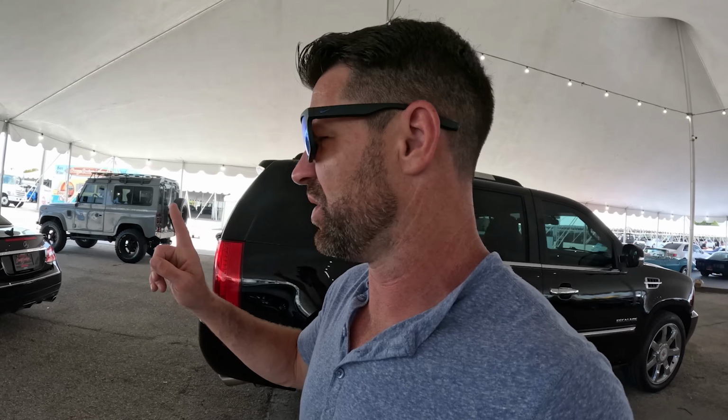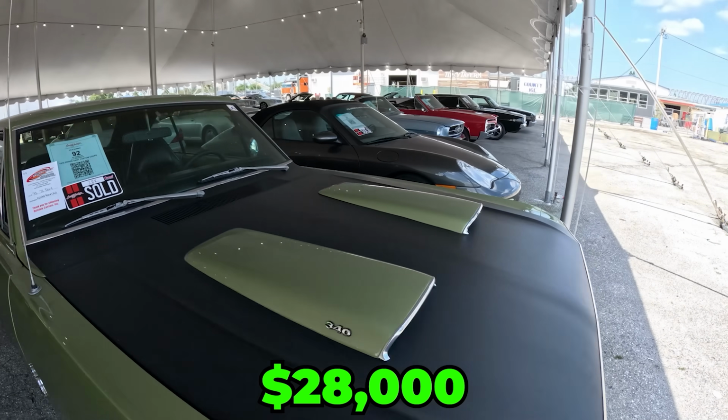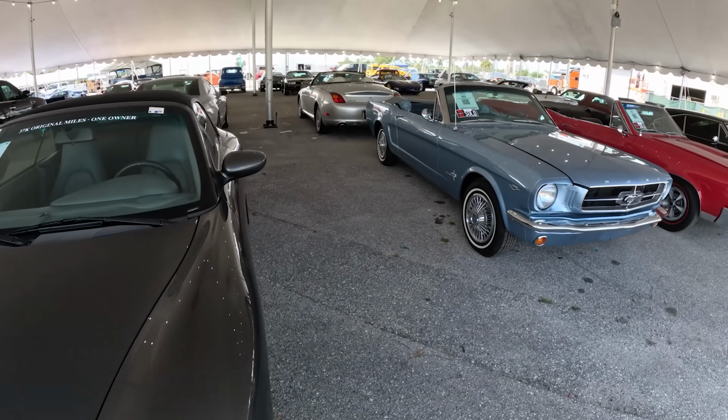I didn't know the mileage though. This one I stayed away from. I also didn't know if it was four-wheel drive, and I'm at a classic car auction. I don't need an Escalade that I can buy just anywhere. $27,000, $28,000, $29,000 for this 996 convertible. That is all the money, I think.